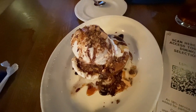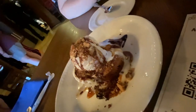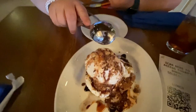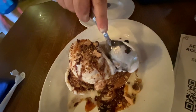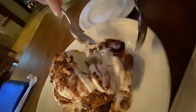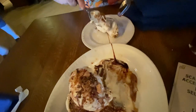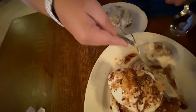Now it is time for dessert. This is the ooey gooey toffee cake. See, it's got the ice cream right there on top. Why don't you dig into that? Get you a little piece. Oh, look at that. It's definitely ooey gooey.